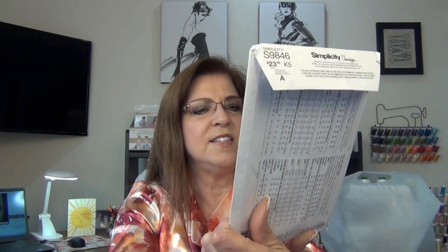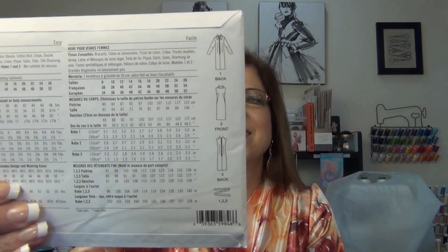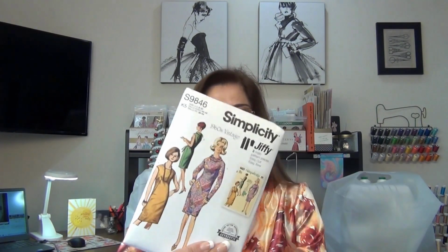And I love these deep French darts on the dresses. Yeah, they all have the deep French darts. They're Jiffy. Here's the line drawings here. And I just thought it was exciting. Now I found a fabric in my stash that I think I want to make with this. Since this calls for brocade, cotton, cotton blends, cotton knit, crepe, double knits, jersey, lightweight wool and wool blends, linens, pique, satin, silk, shantung, velveteen, you name it, you can make this dress with it. For notions, a 22-inch regular zipper and bias seam binding, I guess for the sleeveless option. You know, a statement zipper would be really exciting on this pattern.